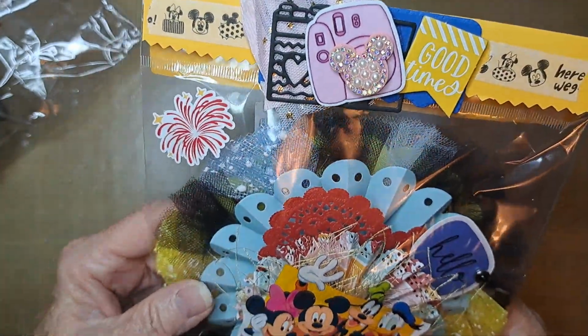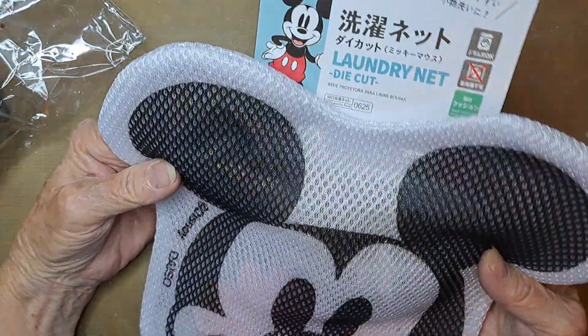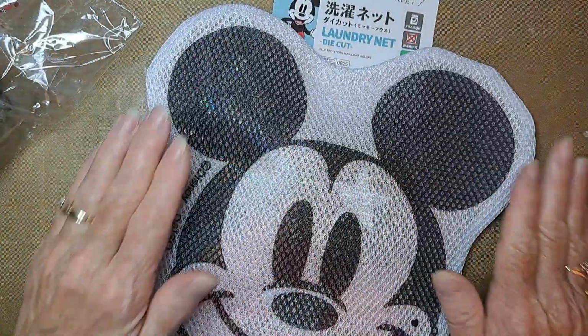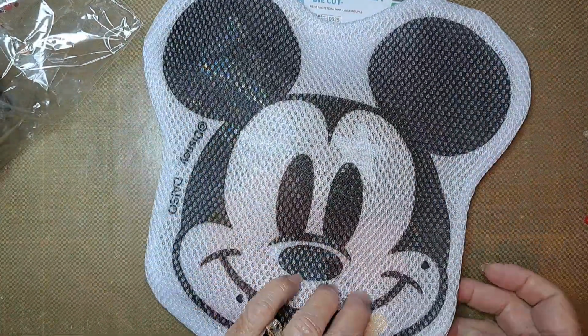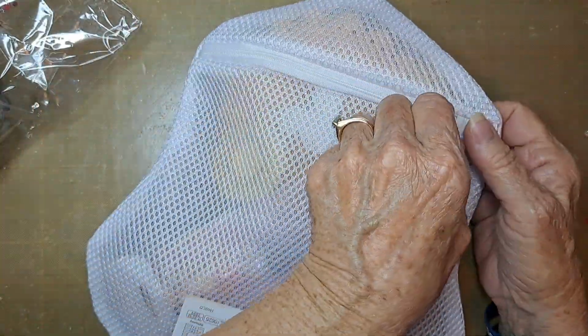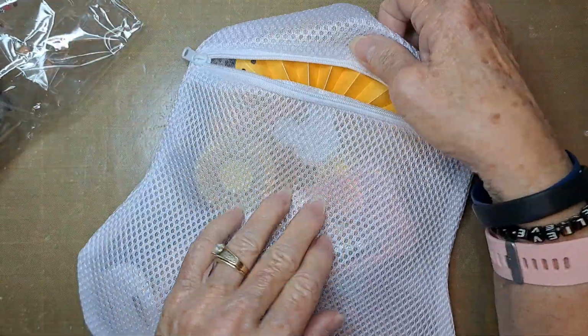Just absolutely love it. So I'm going to put this aside because I want to make sure I can get it all packed up. All right, now she sent a laundry net. This is great for your undies, your bras, your unmentionables. That is a great idea.